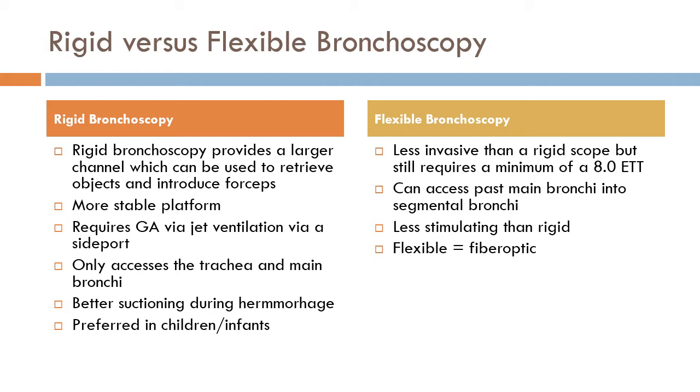Rigid, again, is going to be a straight metal scope. It does not move. If the patient moves, what do you think is going to happen? They're going to perforate, okay? So this is general anesthesia. The scope's so big, you can't put an airway in. So you're gonna ventilate through the side port. You're either gonna do pressure jet ventilation or you're gonna do some really crazy things on your ventilator to try and move some air. Even when you're not moving full tidal volumes with pressure jet ventilation, you are passively moving oxygen and some CO2 in and out.